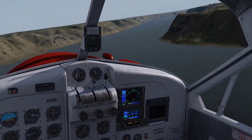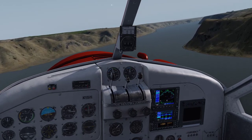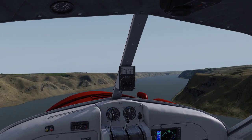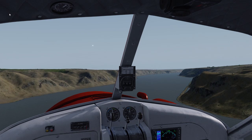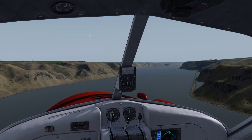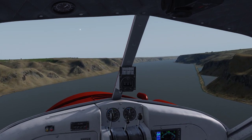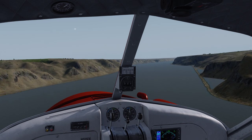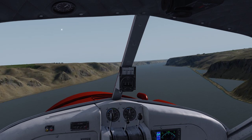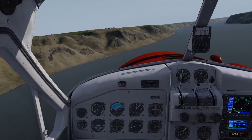Alaska 855, 10 miles from the field, fly heading 130, maintain 3000 until established, cleared ILS 16 left approach. Heading 130, maintain 3000, established, cleared ILS 16 left approach, Alaska 855.